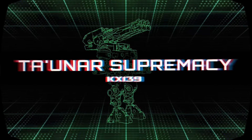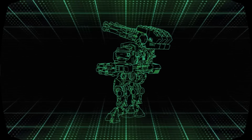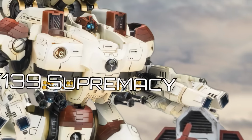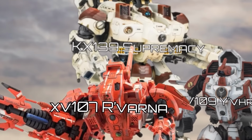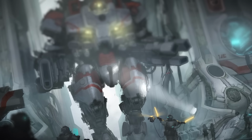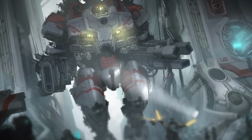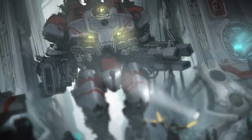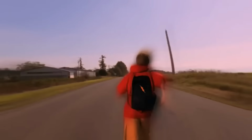The last suit on our list is, as you might expect, truly one of a kind. Because the Stormsurge proved that the Tau could use a suit without extra mobility, without spontaneously exploding, our favorite Earthcast trickster Shoan felt it was time to make an assault pattern that could walk into an Imperial Titan's barrage and survive. The KX-139 Taunar Supremacy armor is the biggest battlesuit ever conceived, sacrificing mobility for protection and overwhelming firepower, while still maintaining enough dexterity to stride across a battlefield faster than many Titans could even dream of.